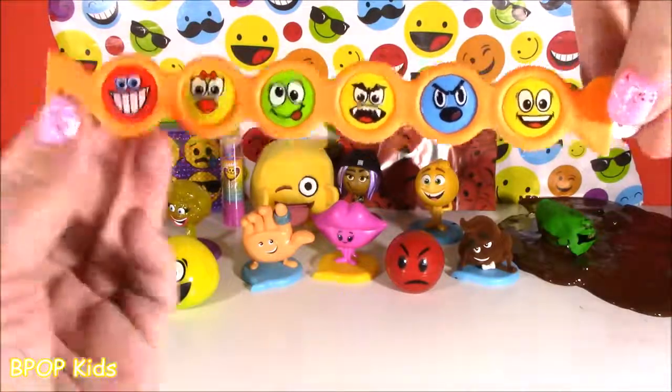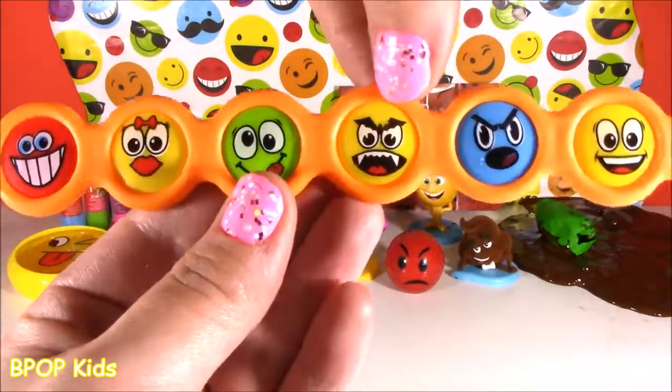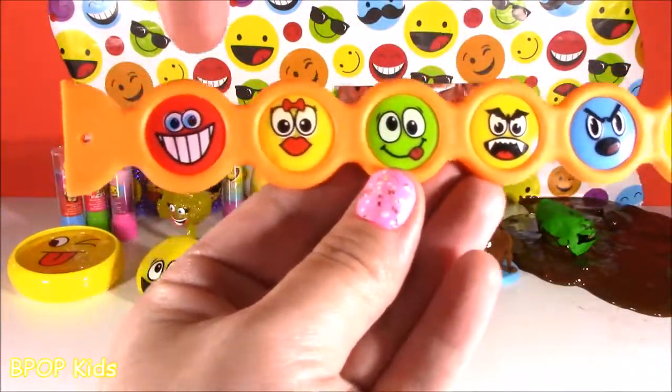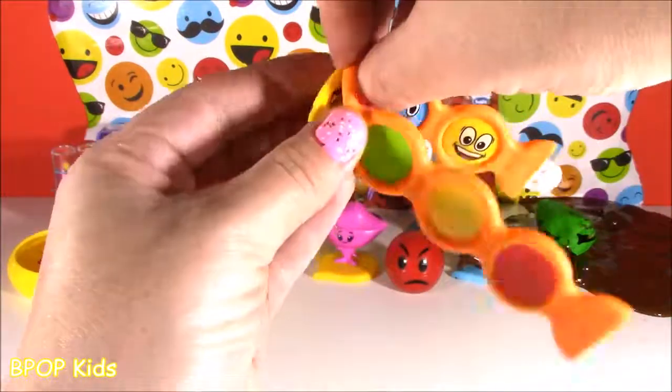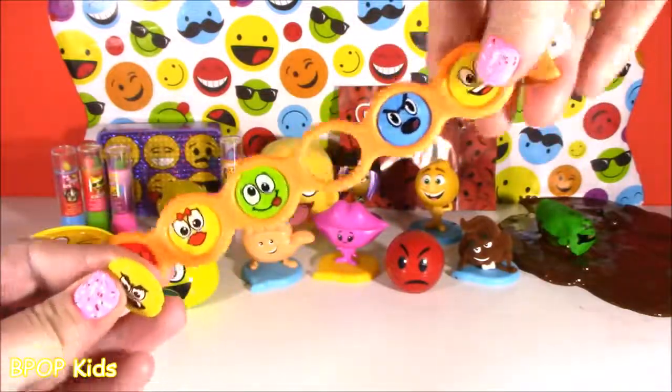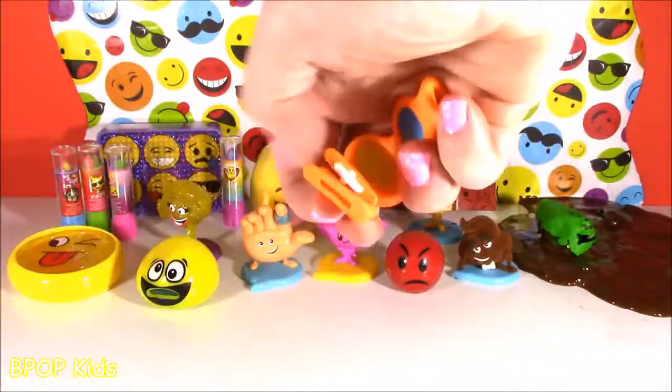How cute is that? And why does this one here look like Dracula? He's got those fangs. Look at this little cutie here. And I guess you can interchange them. You pop them out. This bracelet is a little bit squishy. It's kind of rubbery.